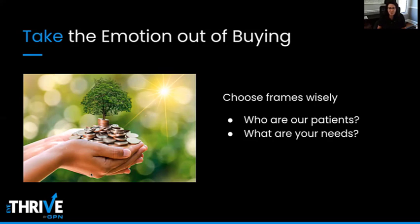And it starts with really two things. What are your needs and who are your patients? And when I think about your patients, yes, gender and age and socioeconomic status are all equally important. But who are they as people? What hobbies or interests are they involved in? And are we making the right frame choices in what we're purchasing? And is it going to benefit and meet the needs of those patients?